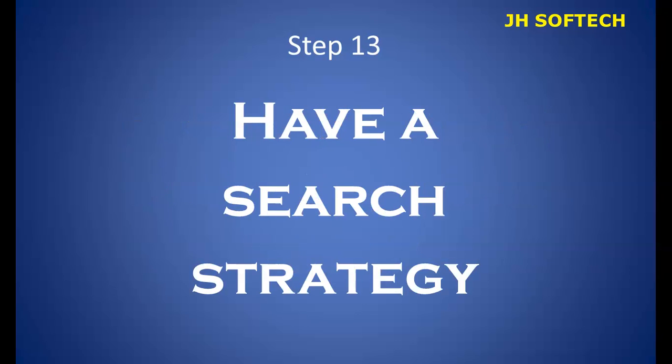Have a search strategy. Now that you have identified your job search goals and the skills that make you a desirable candidate, and polished up your promotional tools, it's time to narrow down your job search. In other words, target the areas where you would like to work. Would you prefer to work for a small, medium, or large company, or in the public sector? And if the public sector, is it a foreign-based company or a national company or something like that? So you should have a clear search strategy.